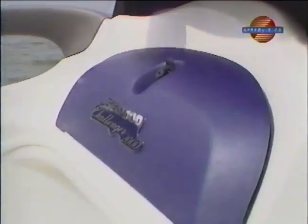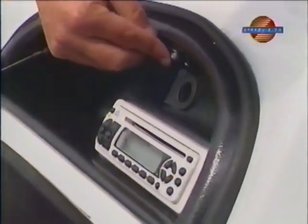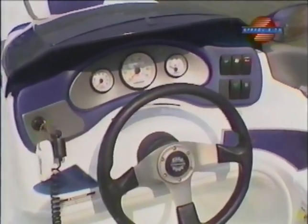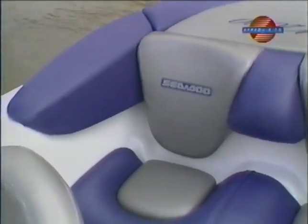It's fully loaded. An AM/FM stereo with CD player is standard equipment on the passenger side console, and there's a 12-volt jack for your cell phone. There's also a built-in cooler above the console to hold a 6-pack of your favorite drinks. Over on the starboard side helm, the gauges are well laid out and easy to read, and the throttle has an elbow rest behind it to lessen driver fatigue. Note the ergonomic styling of the bucket seats. Comfort is a big goal of this boat.